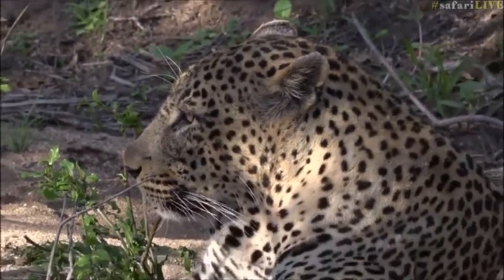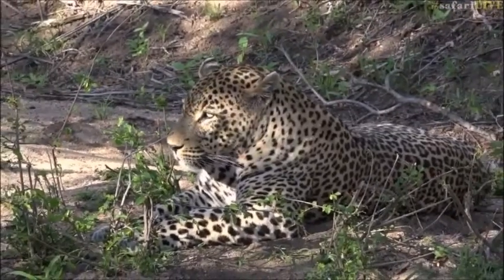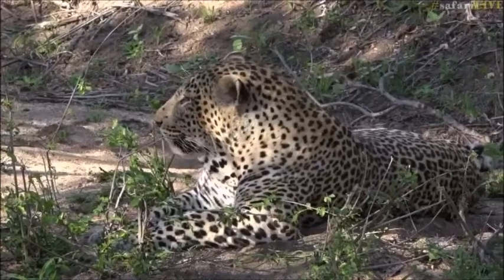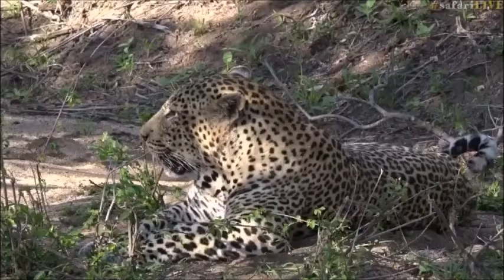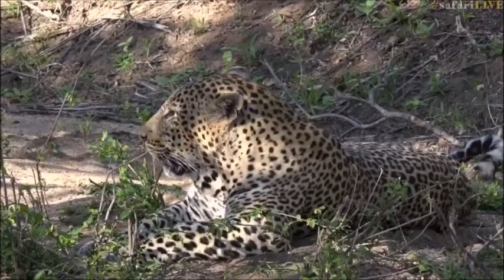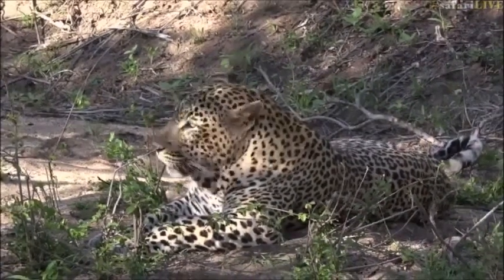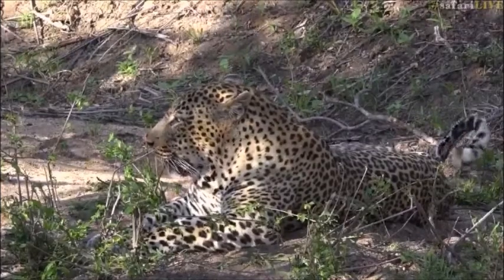Really, really special to be able to get so close to a male leopard and spend time with him like this. We know how elusive these cats are, but we've been lucky. I mean, with Karula and her cubs, and now this big male leopard. And I'm curious now. Is Tingana the father of Karula's cubs? Supposedly, who knows? I don't know.